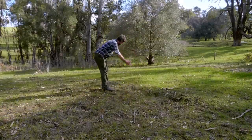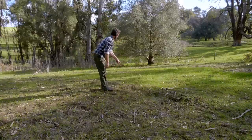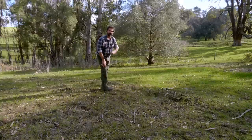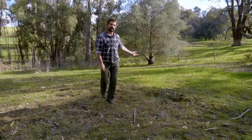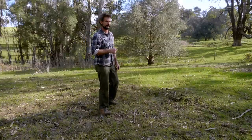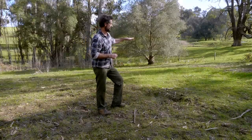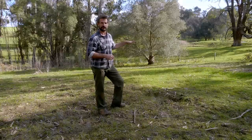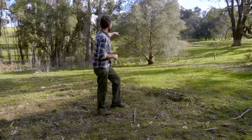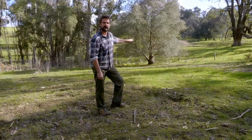Over here you can see there's a brown line here, not much going on, but over here, I broadcast our regen mix, but I just tried raking it in. It wasn't as successful. So what happened is there were some places where I was a little bit more diligent. I got some good seed, good coverage, and the seed has responded really well. Other parts, I skipped or didn't do a very good job.